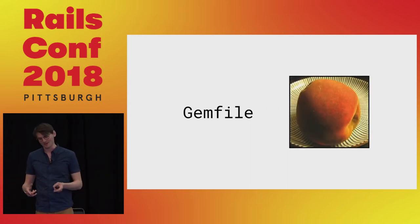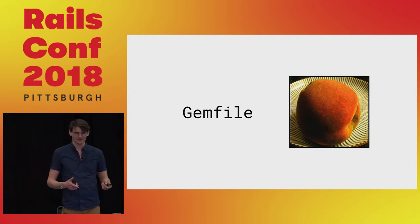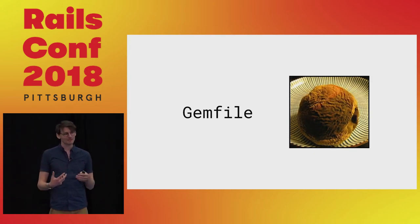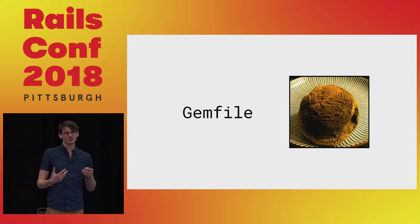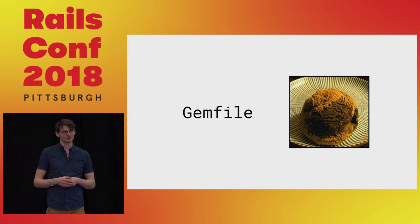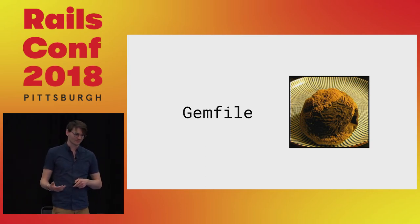But there's a problem with that, right? Code decays. Code has this way of browning and shrinking and withering to the point where it's going to cause you problems. And even though those gems aren't directly in your Git history, that code is still running on your production servers. And if you leave it, it will cost you.